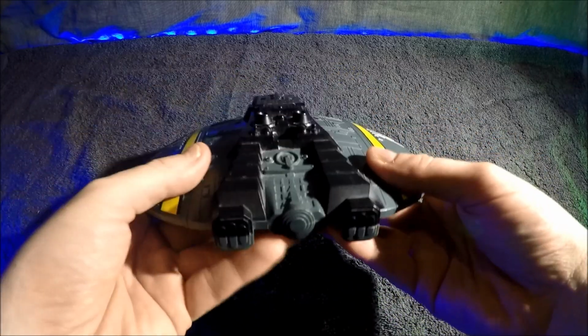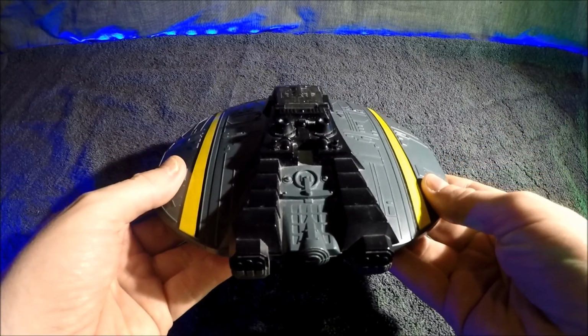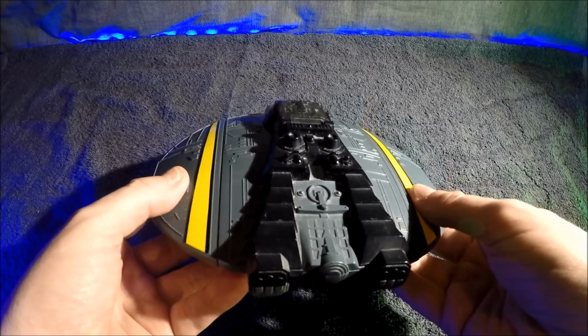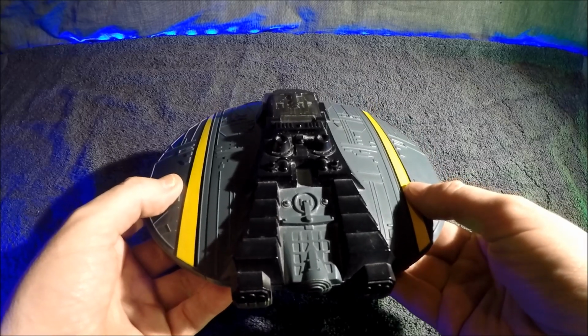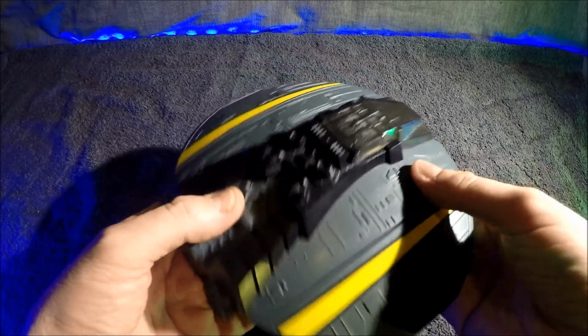If we have a look here, beautifully designed spaceship. Absolutely loved it. The Vipers are amazing too, but I never got one. And looking online, they weren't actually very close to the originals, to be honest. They look pretty bad. This was very close to the movie ones.